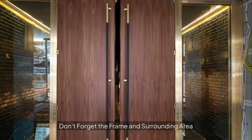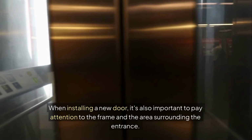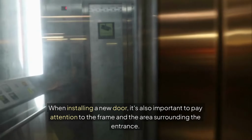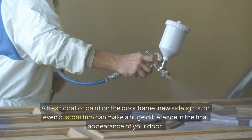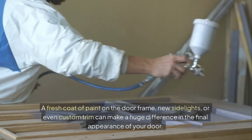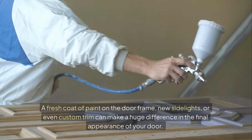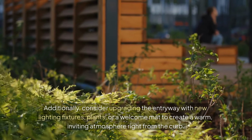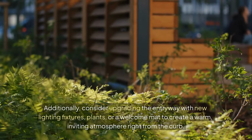Don't forget the frame and surrounding area. When installing a new door, it's also important to pay attention to the frame and the area surrounding the entrance. A fresh coat of paint on the door frame, new side lights, or even custom trim can make a huge difference in the final appearance of your door. Additionally, consider upgrading the entryway with new lighting fixtures, plants, or a welcome mat to create a warm, inviting atmosphere right from the curb.